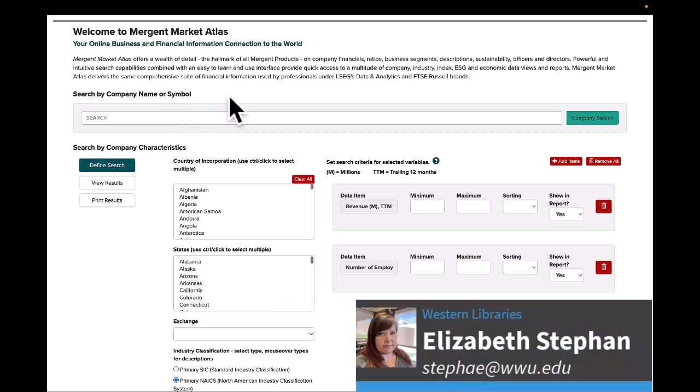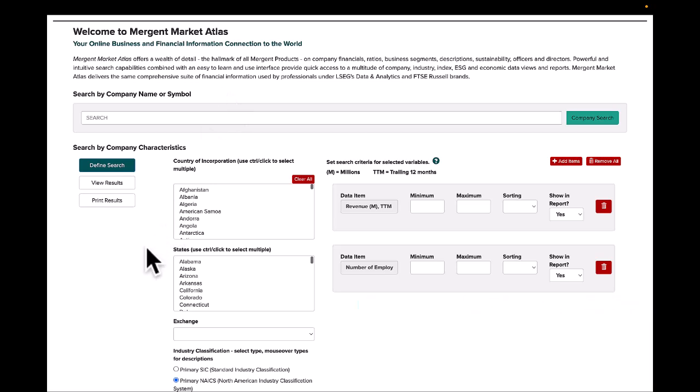This is an overview of Mergent Market Atlas. Mergent Market Atlas, or Mergent, is a database where you can search for publicly traded companies that are currently active. This is the main screen of Mergent.